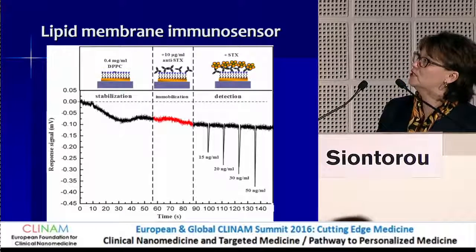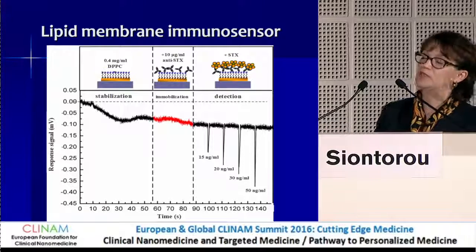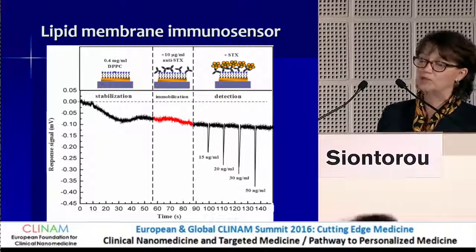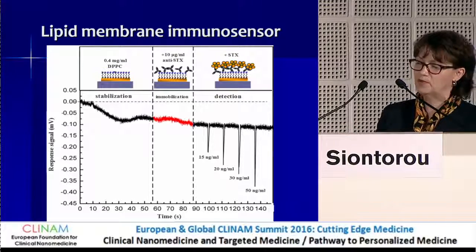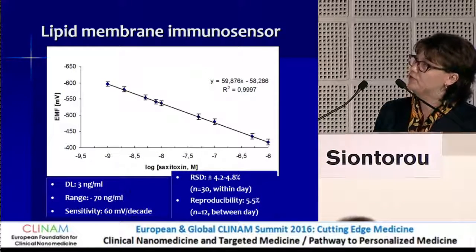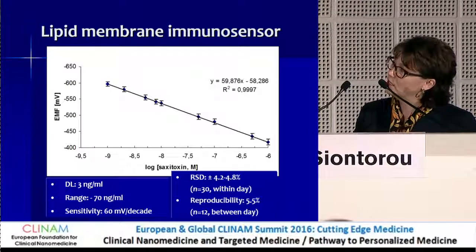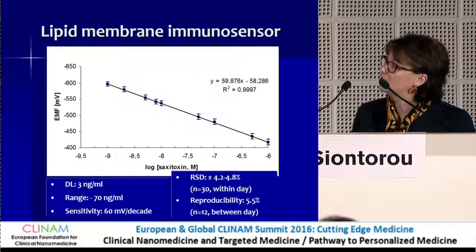We put in saxitoxin, and then we have distinct signals depending on the concentration of the toxin. The more the concentration, the more the signal. The signal is completely reversible, or transient signals. And what we're measuring is transmembrane ion current. And we do have a very nice linear semi-logarithmic plot that we can use to detect any unknown samples, and that's only to give you the comparison background for the nanobodies.